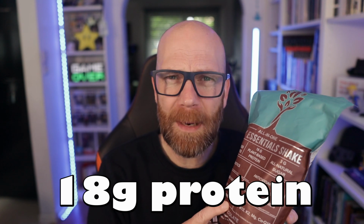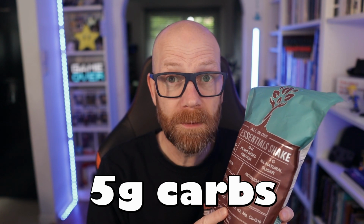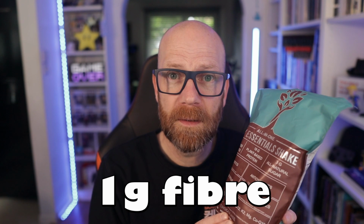In terms of macronutrient split, the breakdown for these 110 calories is as follows. You're getting 18 grams of protein, which is pretty good actually for 110 calories worth of food. You're getting 5 grams of carbs, as I say, super low, 2 grams of fat, and 1 gram of fiber. This shake is clearly focused on the low calories and carbs and high protein, which for me is more a diet shake than complete nutrition shake.